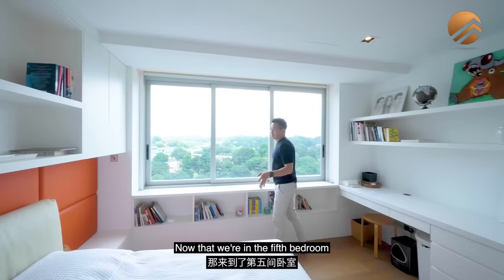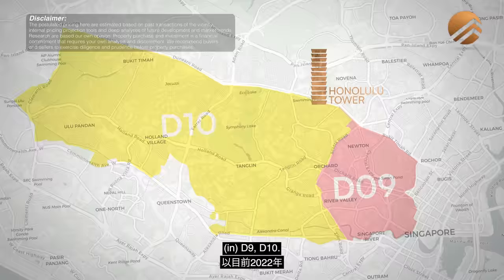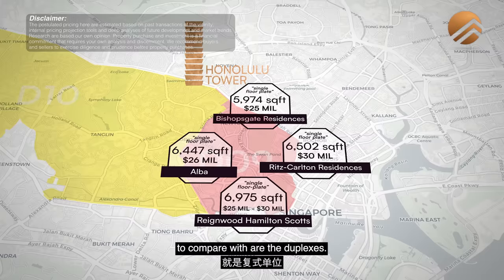Now that we're in the fifth bedroom, we have to talk about the price comparisons. First up, price comparison is basically to look at if, let's say, you're hunting for something that's 5,000 square feet, D9/10. And these are all the choices right now that's available in market at the point of filming in 2022. And the second set of choice that we want to compare with are the duplexes. It's not easy to find single floor plate like this.